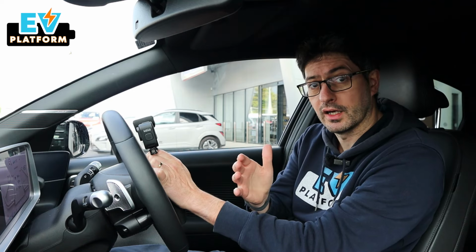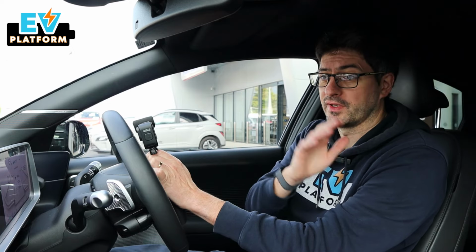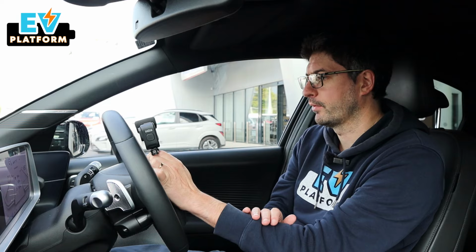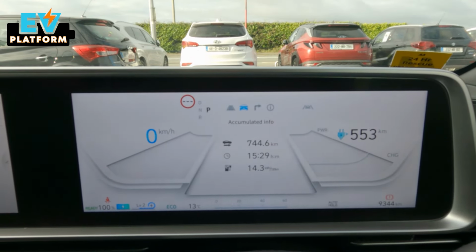I'm going to have the aircon on. That's another rule as well. I'll probably take off my jumper, set it to 20 degrees and just leave it there for most of the day. That'll be the plan anyway. So yeah, that 553 is optimistic. Once we get this on the motorway, you're going to see that dropping.